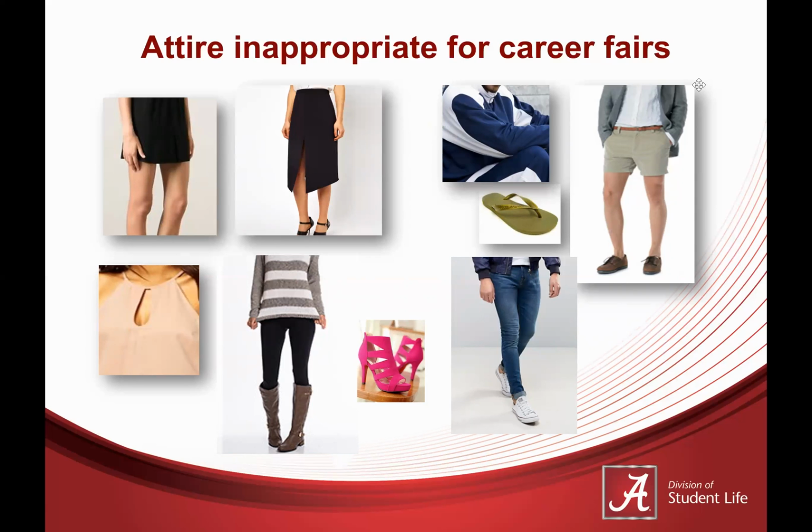Our goal is to have students attend and feel confident in what they're wearing and how they're approaching employers, and certainly in the conversations that they're having. I'm going to turn it over now to Christy Wheeler-Griffin, Manager of Experiential Learning, to tell you more about researching employers as preparation for having those good conversations.